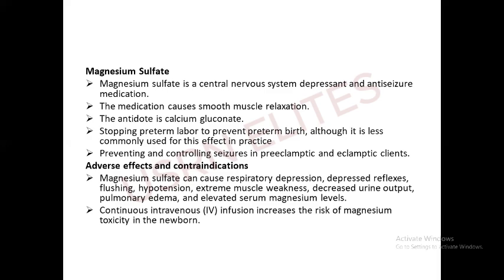We expect that if the reflexes drop from 2 to, let's say, 1 or 0, it means you are having hyporeflexia. 1 is hyporeflexia, 0 is absent reflex, meaning there is no body movement. So these are the reflexes and their explanations. You may also see flushing, hypotension, and extreme muscle weakness. It can also affect your urine output, so decreased urine output is also something you should monitor.